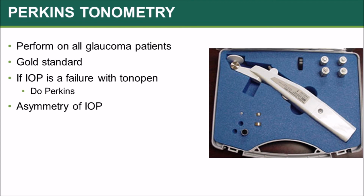For adult screenings, it's important to do Perkins tonometry on all patients who come in telling you they have glaucoma. It's the gold standard because it mimics the Goldmann, like on the slit lamps. If IOP is a failure with the Tonopen, we also want you to do Perkins. If there's an asymmetry of the IOP, you should do Perkins.